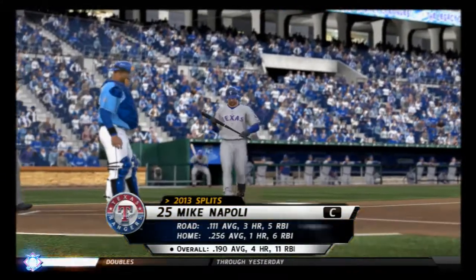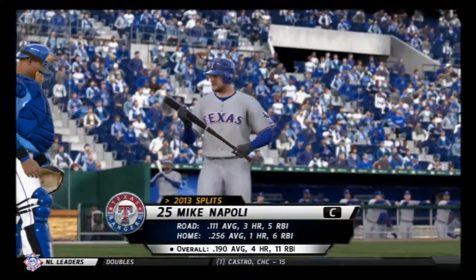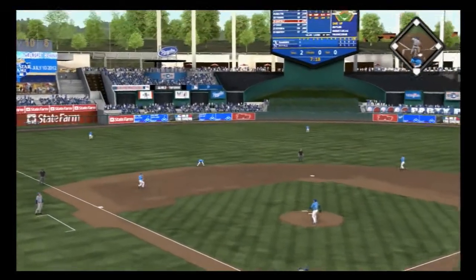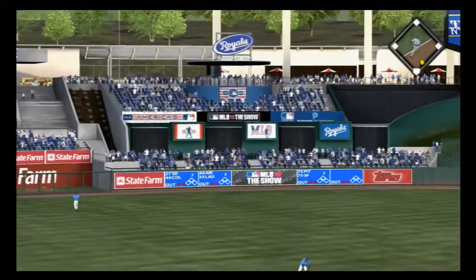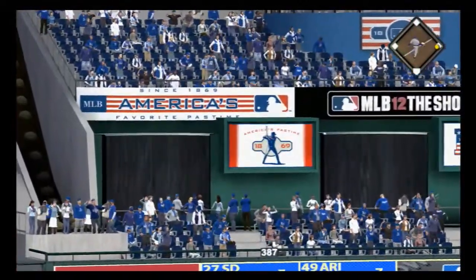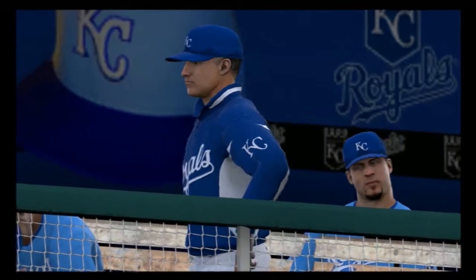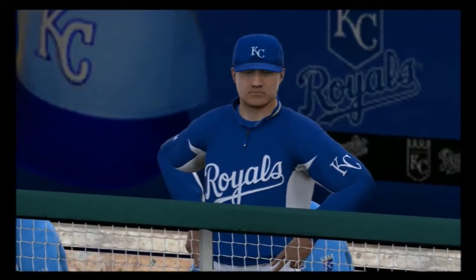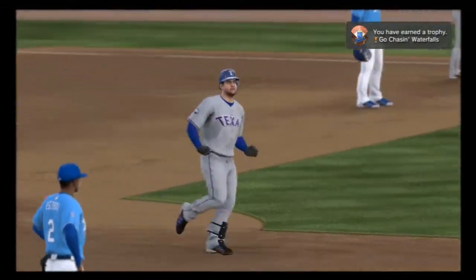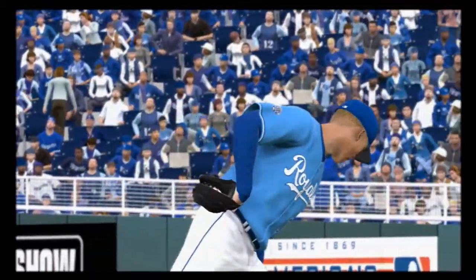Mike Napoli will stand in now, still struggling to get anything going offensively. Pitch. Oh, and this fastball is absolutely grooved as it is belted to deep left center field. Does he have enough to get out of here? Yes, a home run. A solo home run for Mike Napoli. Home run number 5 on the year, as that'll give the Rangers a 2-0 lead.